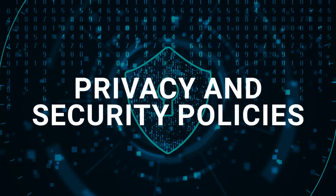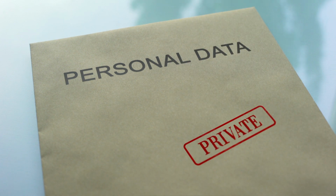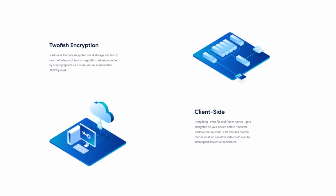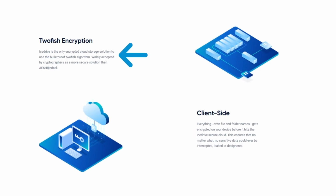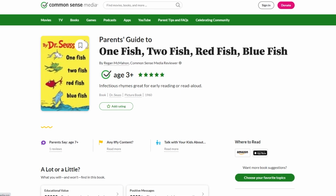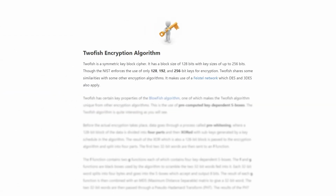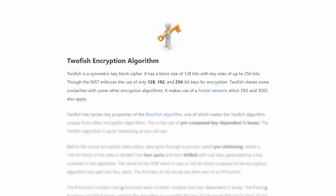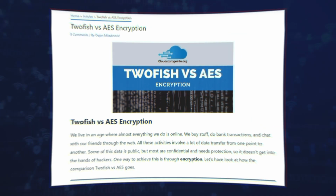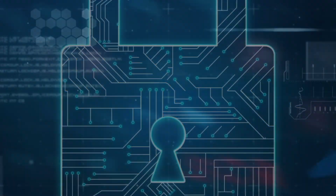So let's go and look at how Icedrive and pCloud protect your data and, just as importantly, how they keep your data private. Icedrive has a big focus on security and privacy, and as a result, this company is the only encrypted cloud storage solution to use the Twofish algorithm. And this is generally considered better or equal to the military-grade standard AES 256. Now, short of making some lame Dr. Seuss jokes, what is Twofish? Well, it's an encryption protocol that scrambles your data before sending it out, just like AES 256. But because of its relative newness, the only way hackers can attack it is in theory. This means that there are no practical ways to attack it with our current level of technology.